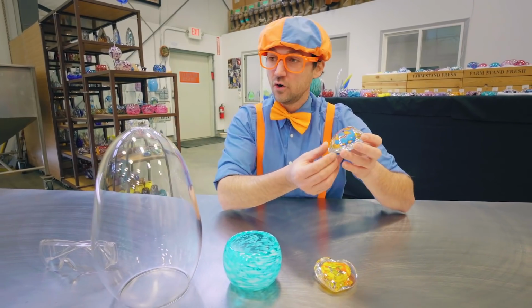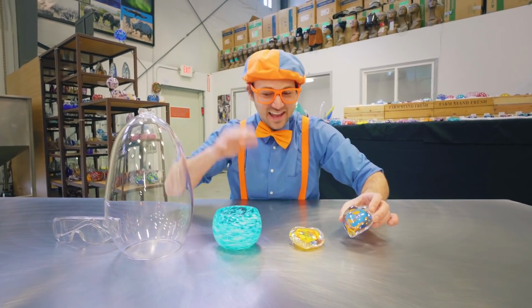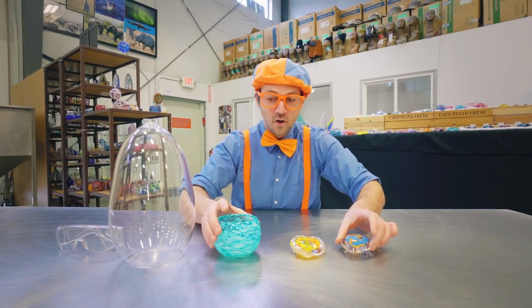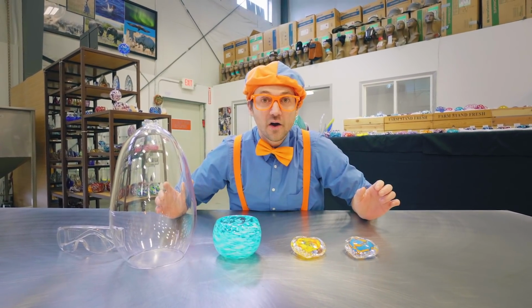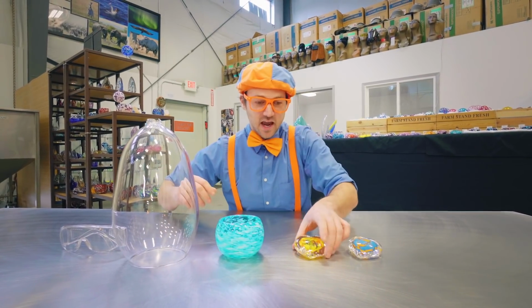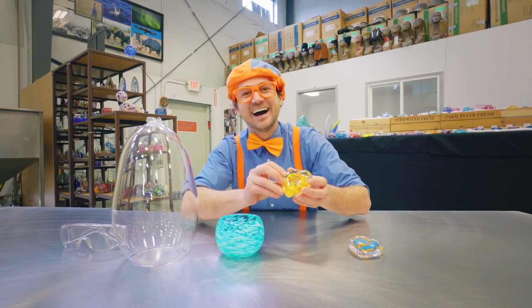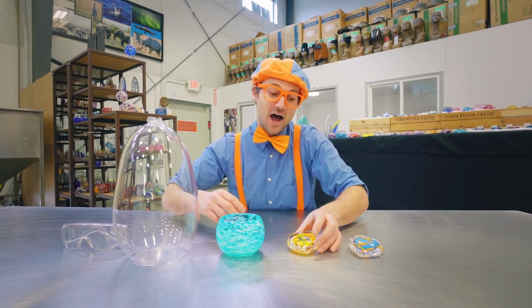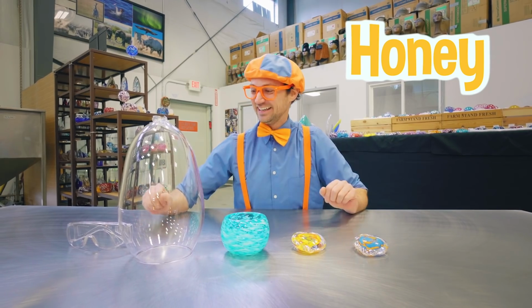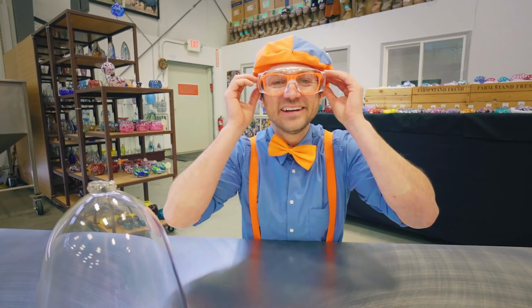that was so cool. It is so cool that when these cooled down, they became really hard. And then when they were really hot, it was like a liquid. Whoa! Yeah, kind of like honey, but not honey. It's glass.